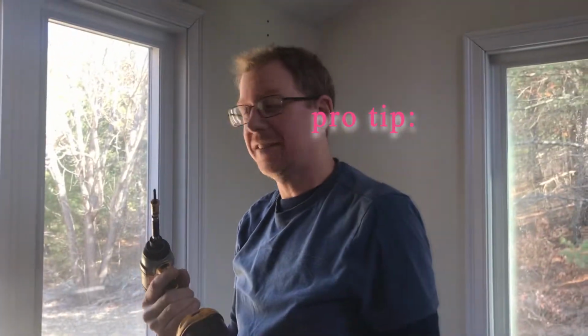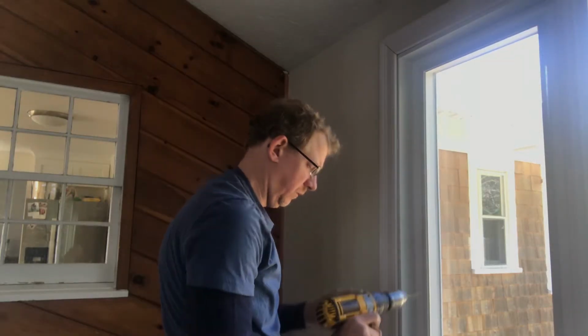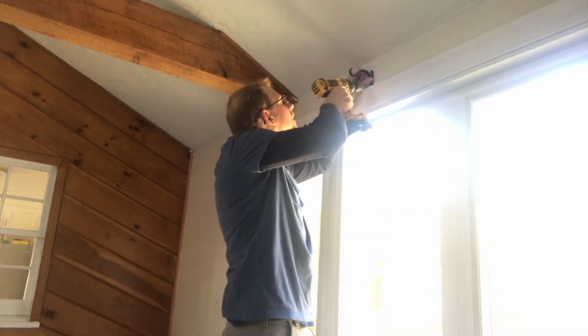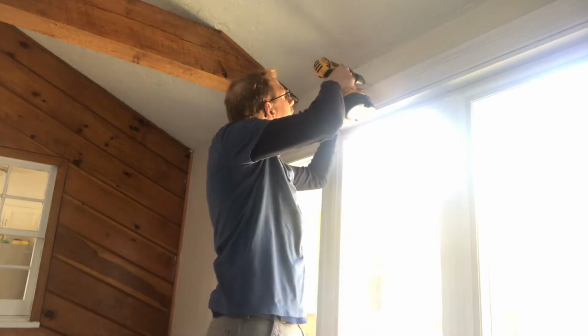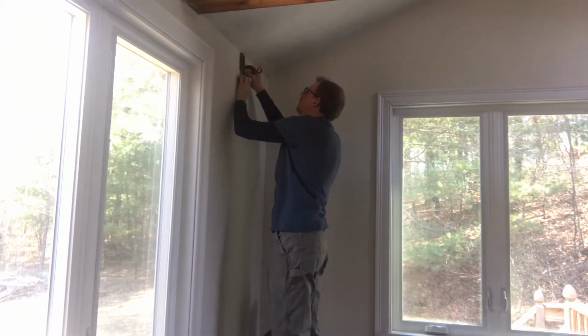Having a drill with a magnetic tip makes it very easy. And in case you're wondering about hanging up a curtain rod, the order of operations is sort of: find your placement, drill a hole in the wall, install anchors, and then install screws.